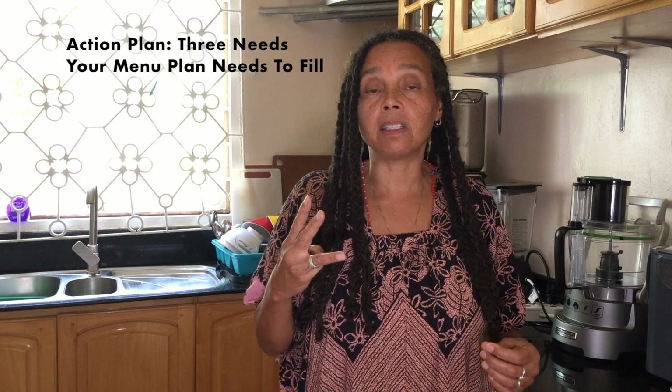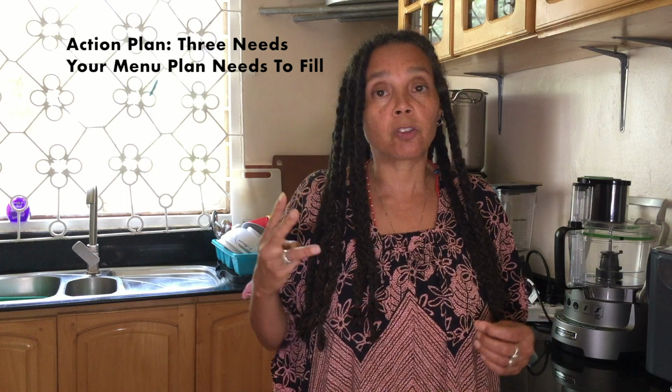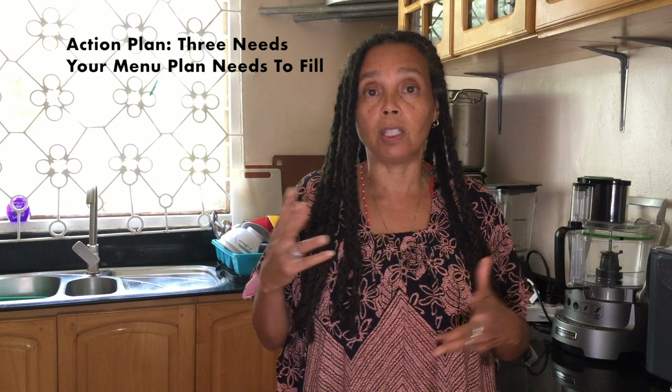So here's an action step for you for this first part of the menu planning process: identify the 3 needs that your menu for the next 2 weeks is going to need to provide. And these needs may change over time. You may have some weeks that are more busy than others, or some weeks there are different people going to be eating at your table with you. So what are the 3 needs for the next 2 weeks that you are going to need to make sure your menus meet?